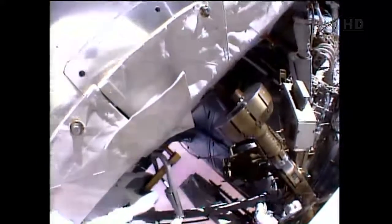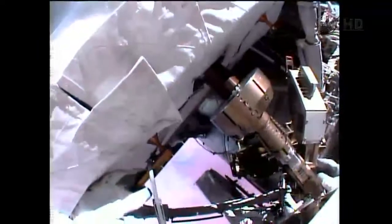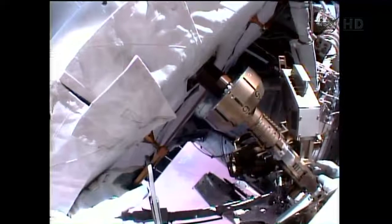Any chance you can take the tool stanchion and just bring it towards the U.S. lab, just like a half an inch? Stand by.